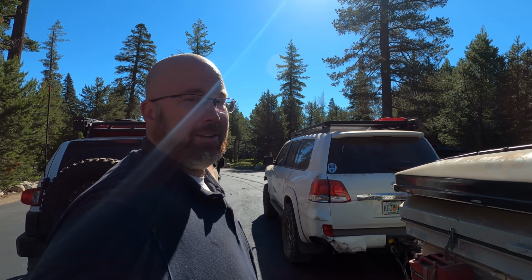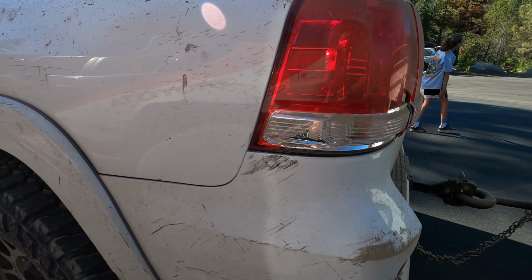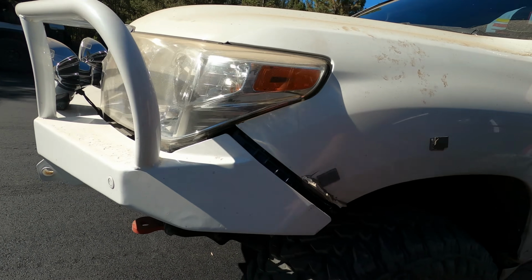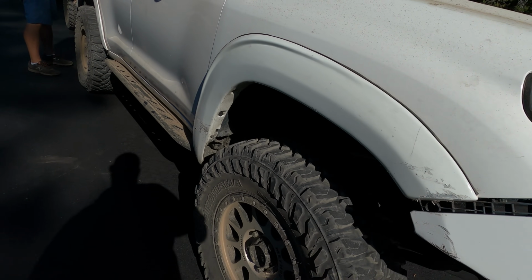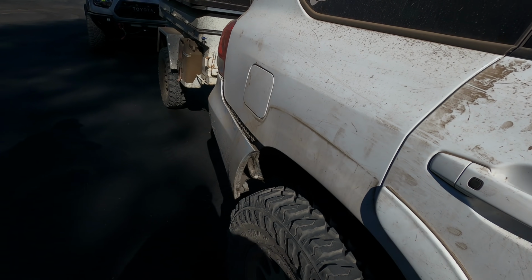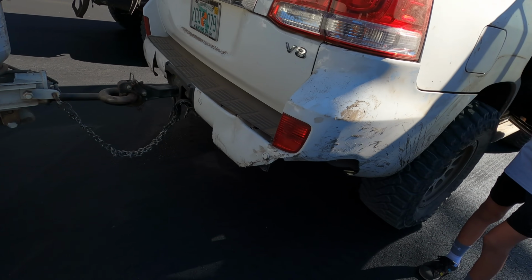All right, let's do a final damage tally on some of these vehicles here. The 200, he's planning to get a new bumper anyway, so that's not too big a deal. Got a little body damage right here. Fender flares, gone. Mike, I'm just showing how damaged your Land Cruiser is. Hold on, let me put it back together. Oh wait, don't put it back together. See, look at that. But there's a new bumper going on right away, right? Pretty soon? Yep, it's getting dropped off at the shop tomorrow. Cool. Very nice.